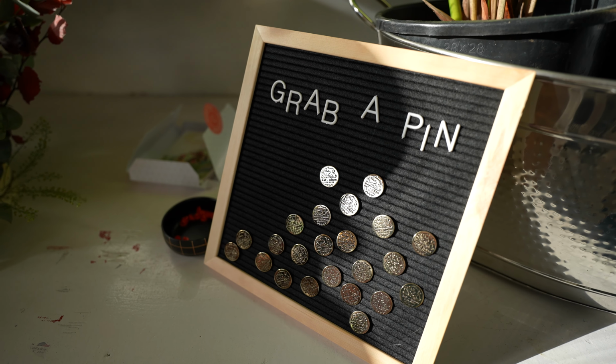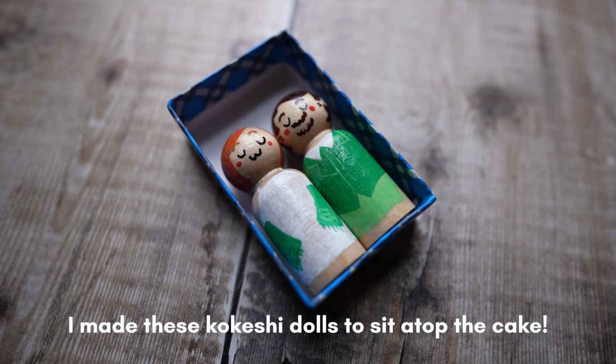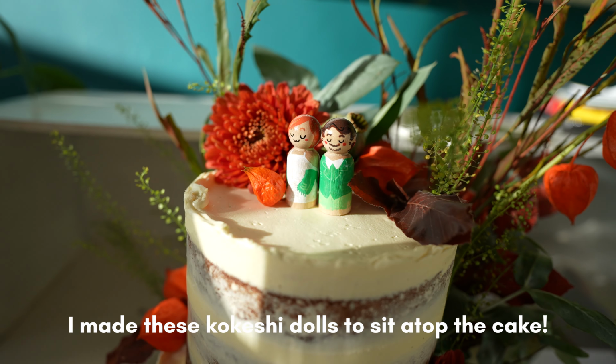Yeah, it was a lot, but we also had wedding pins made. We had wedding postcards. That was a lot of work to do, but I am so happy I did it, and I think that it really tied it all together as an event that was just genuinely so very much ours.